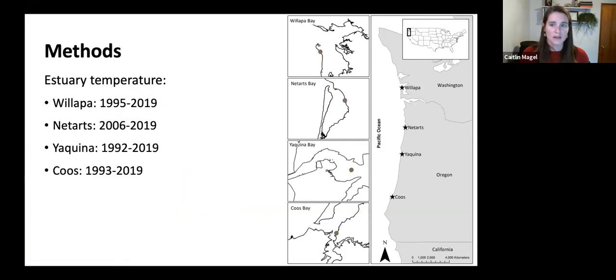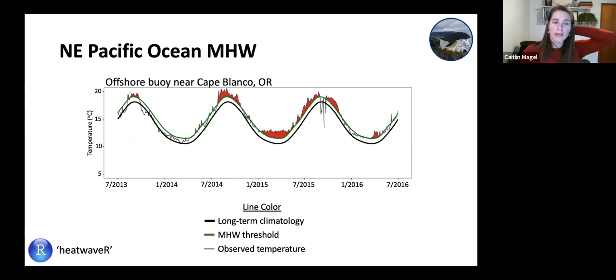In addition, I compiled temperature records from each estuary, going back in time as far as I could find data available. I also looked at the temperature data for an offshore buoy located near Cape Blanco, Oregon.